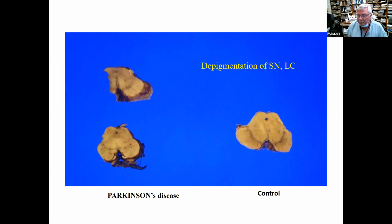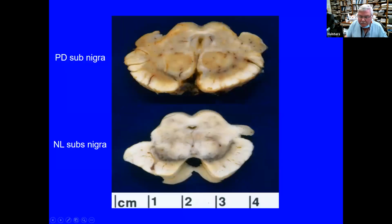And neuromelanin is a breakdown product of dopamine. So when there's a dopamine deficiency, neuromelanin will not form, and the result will be Parkinson's disease. This is a higher power view. This is substantia nigra from a person without Parkinson's disease. This is somebody with Parkinson's disease. And you can see there is loss of neurons in the substantia nigra.